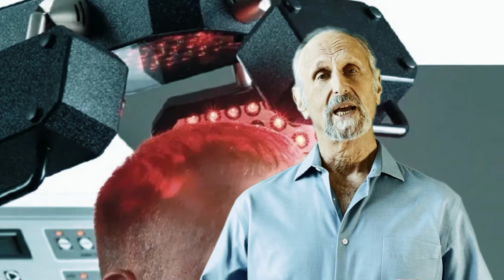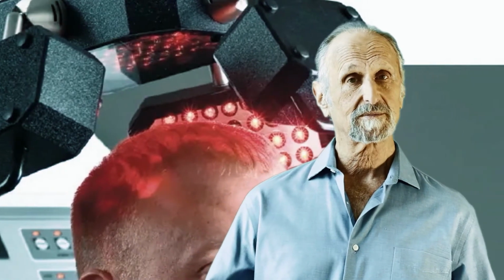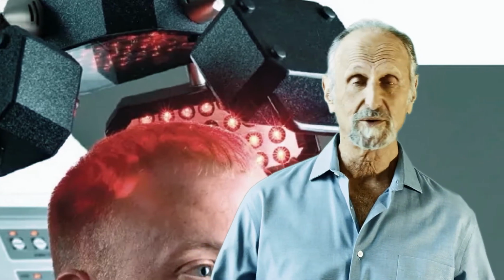So how it works is really interesting. We do know that when you shine light on the skull and it passes into the brain, it increases blood flow, the flow of cerebrospinal fluid, the flow of lymph, it makes the nerves fire, and these are all important aspects of treating the brain. However, those results are relatively short-term, but we've now found in research that light can affect long-term changes in the brain, so that must be a different mechanism.